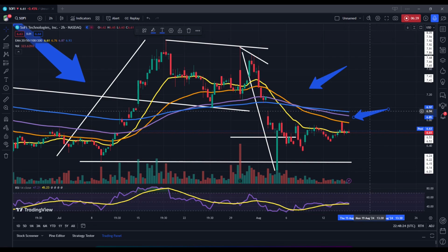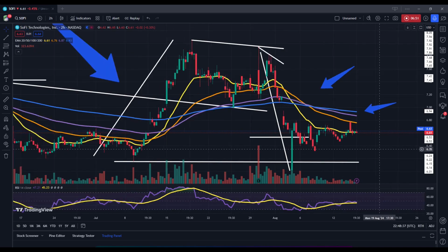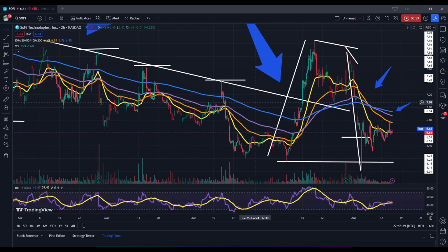That would be a bullish signal. If we did see a break above $6.95, this would tell us that the stock is now trading above its exponential moving average cluster, and that the positive momentum is now starting to reinvigorate itself. If that does occur, then we can start to look at this prior downtrend here as being finished.